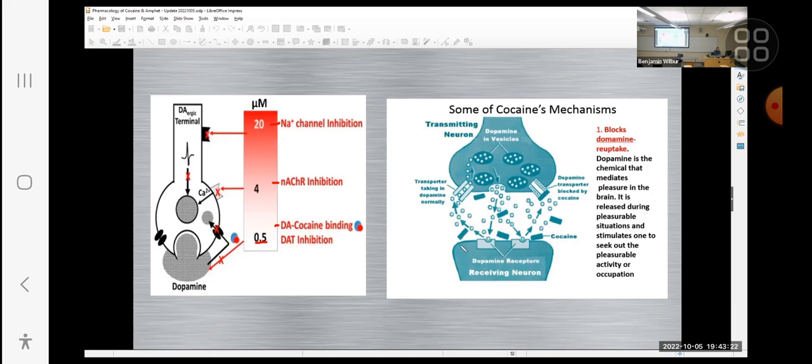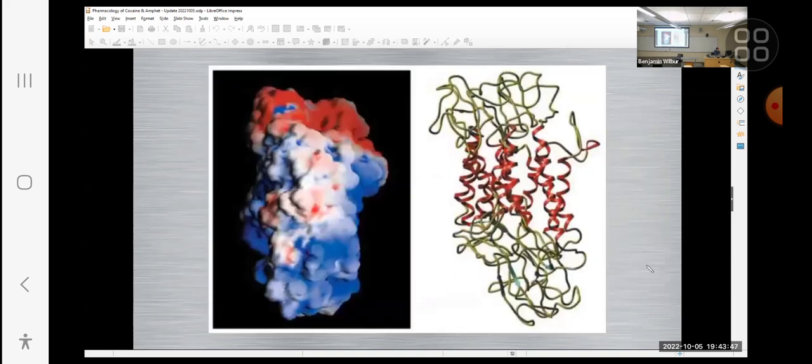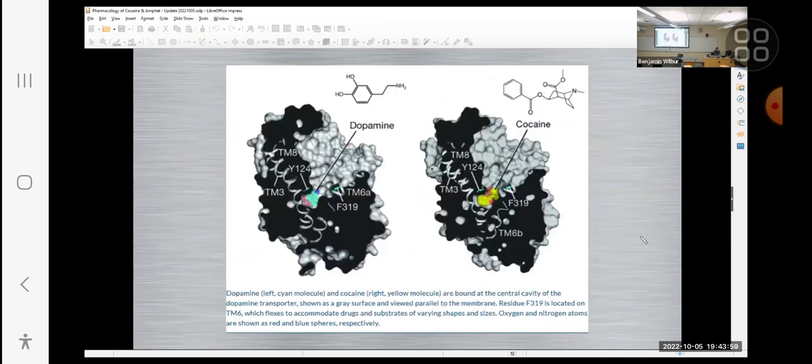And this little cartoon is trying to show how cocaine can block this transporter, which is trying to take the dopamine back out of the synaptic cleft. So that's actually the dopamine transporter protein, a model of it. And you can see, dopamine is here, cocaine there, and they both bind to this central cavity in this transporter protein. So that's one of the things that's well worked out.